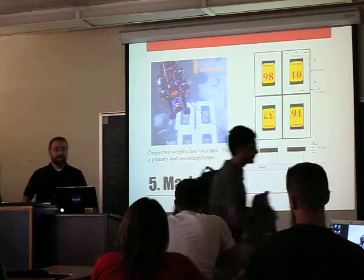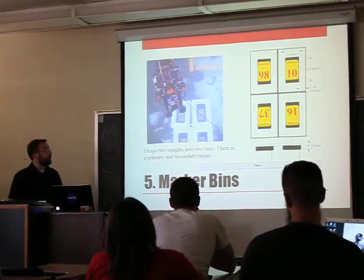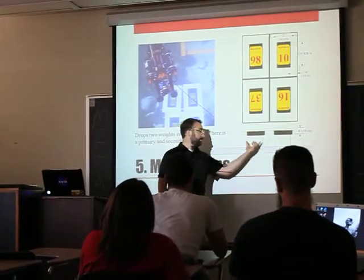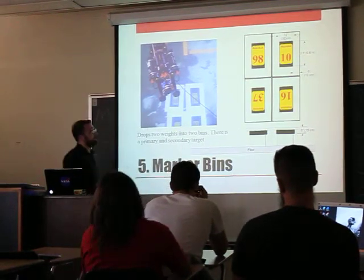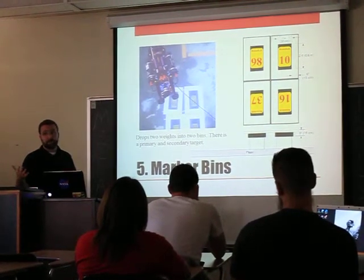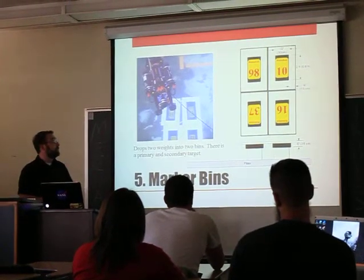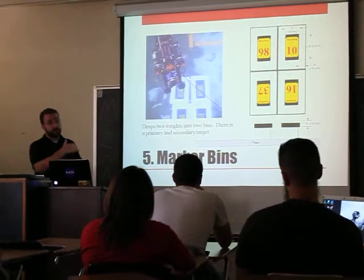The next thing, because of the theme, was they call this the speed trap. So what these are, they're bins on the bottom of the pool, and there's 4 of them, and you have to drop marker weights into them. So the morning of the sub competition, they'll tell us which one is the primary target and which one's the secondary target. And then from there, we have to try and drop it in that order.